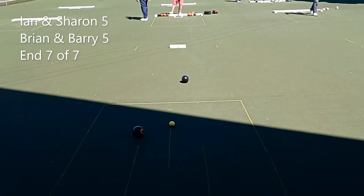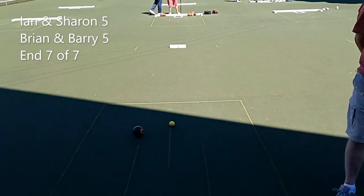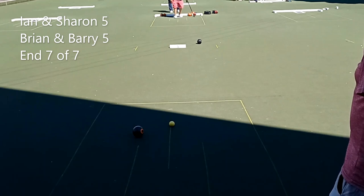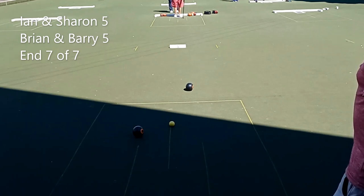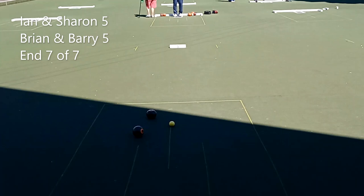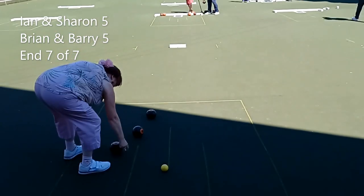Ian's gone a bit narrow there, I think that might probably go off the side. Yeah, nice, good shot from Brian. Really forcing Ian onto his forehand, which is not his favourite hand. He's done well here. Yeah, well done. Holding one.